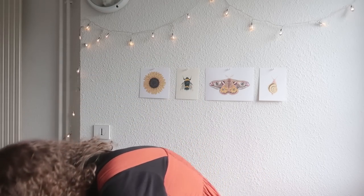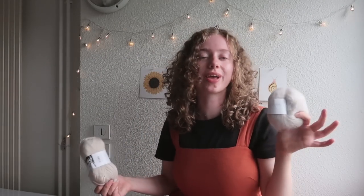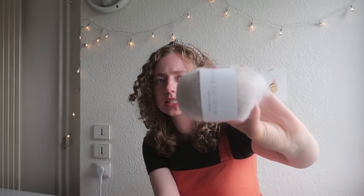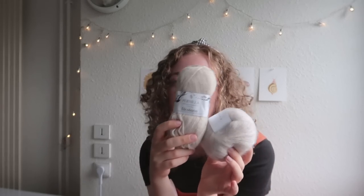It's this. I ordered it online as well. Yeah. Oh, okay. I got it finally. But it's this yarn. It's Knitting for Olive soft silk mohair. And I want to pair it with Pernilla by Filcolana. Really nice. And put this together to make.